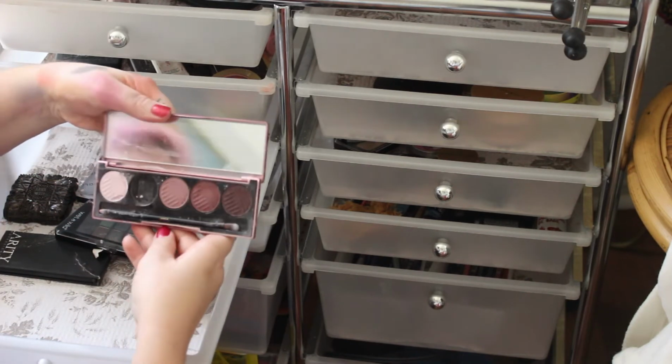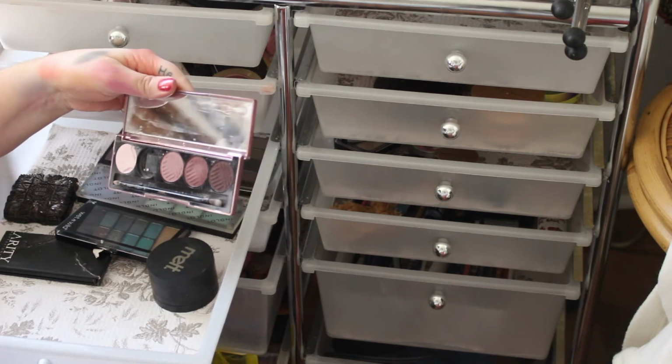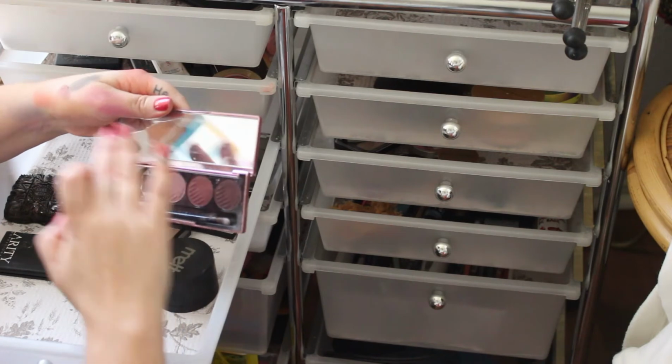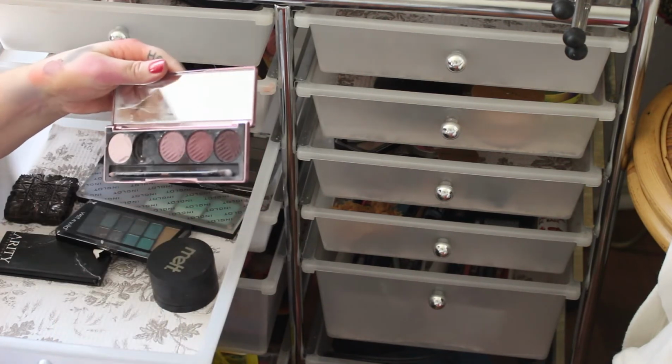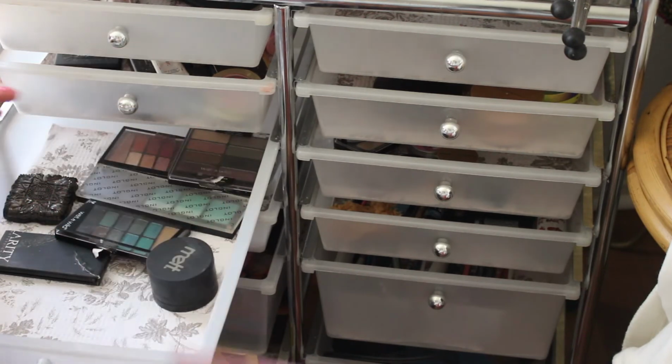Marvelous Mauves. These really are gorgeous. I feel like I need to take these out for my kit, so I'm gonna put them to the side because they are gorgeous. It's just I don't use these tones on my eyes very much, which is weird because they do look very pretty. So I think I'm gonna take this and depot for my kit.